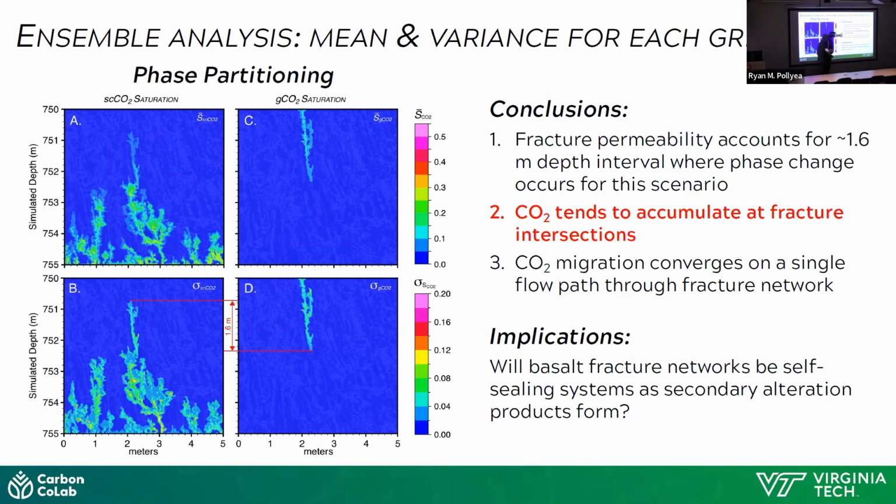The 2 things that we really focused on for these results is that we do see CO2 accumulating at fracture intersections, which is something that the vadose zone community has seen in the work with regards to the Yucca Mountain studies. When they were doing a lot of unsaturated flow studies, they saw that if you had a complicated fracture network, flow would tend to converge onto a single path as water starts to infiltrate an unsaturated fracture network.